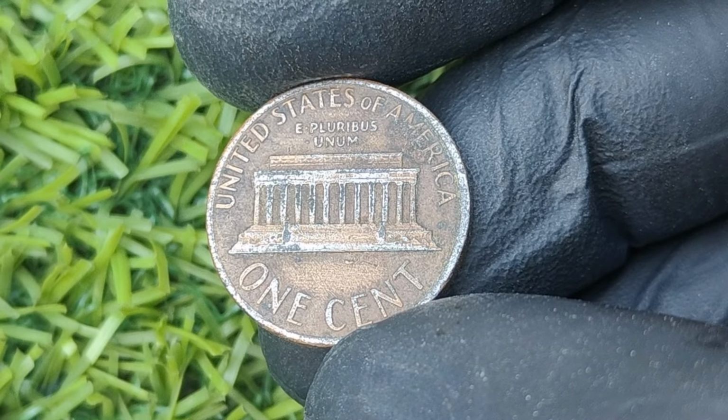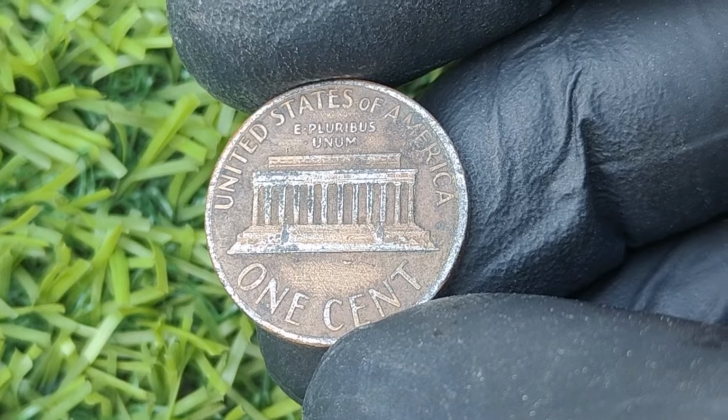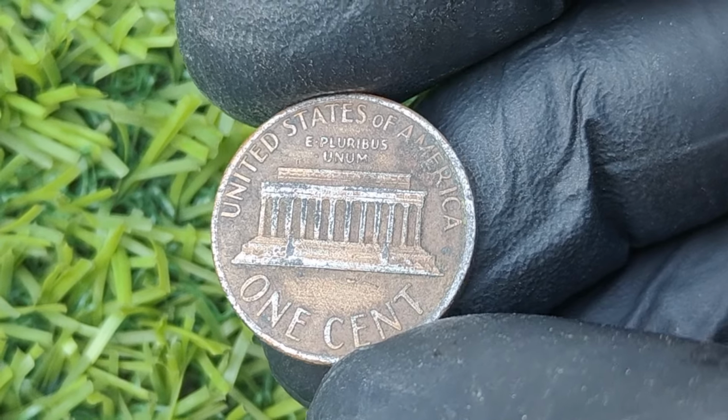Maybe you dropped it in a donation jar. Or worse, spent it on gum. That fear is real. But it's also powerful. Because now you know what to look for.